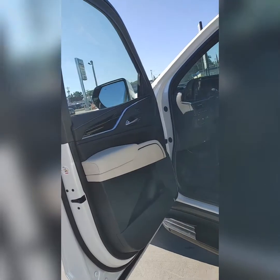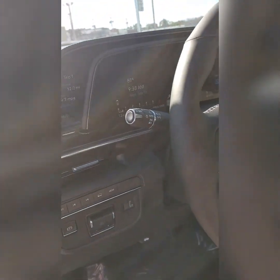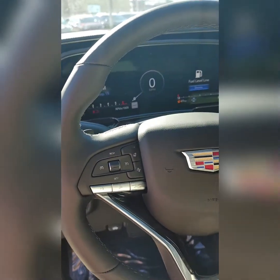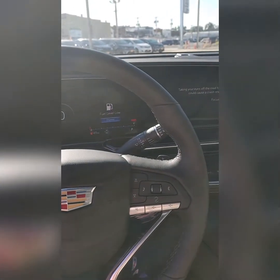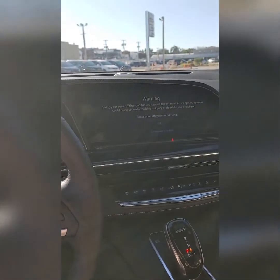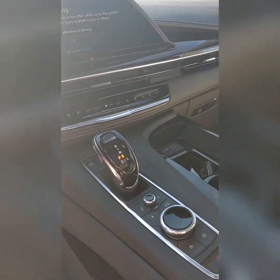I'll pop inside here. Heated and cooled seats. Does have your blind spot. Now with this one, you do have all your safety tech. Cruise control, lane assist, forward collision alert, pedestrian alerts. It's got a heated steering wheel. Absolutely gorgeous interior. They could not have done it any better.